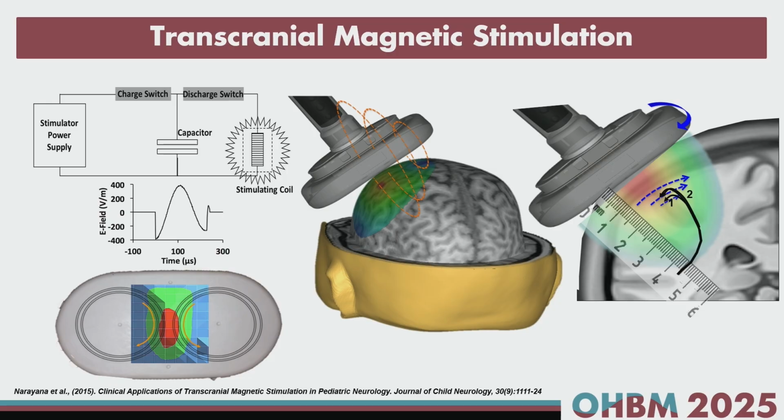So this is the coil that we usually use, which is the figure 8. One of the limitations, of course, is that it can only stimulate cortex which is superficial, but fortunately most of the language and motor areas are in this range. So we usually won't have any issues with that.